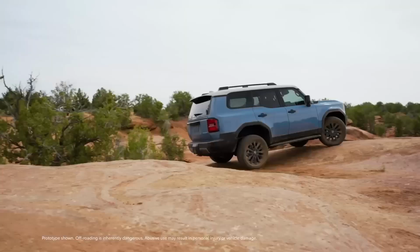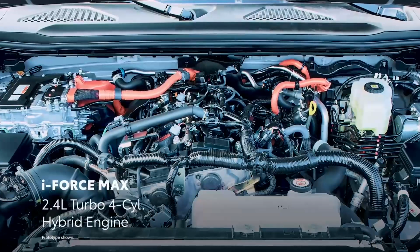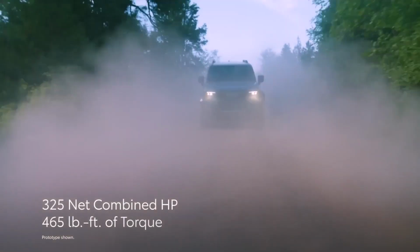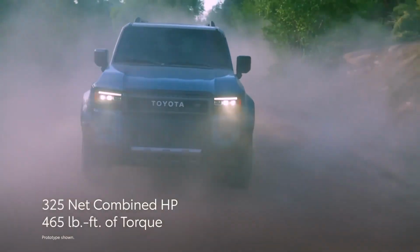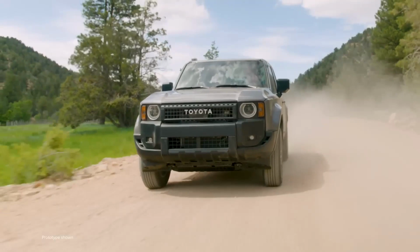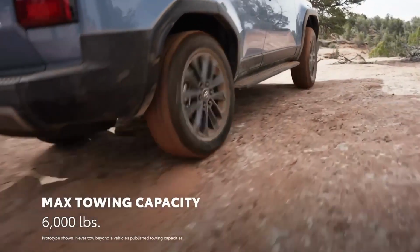For the markets of Eastern Europe and the Middle East, a 2.4-liter turbocharged engine from the T24A-FTS series is offered. 281 horsepower and 430 Newton meters, which works with an 8-speed automatic transmission. For North America and China, a full hybrid version called i-Force Max is produced, based on this turbocharged engine and an integrated 8-speed transmission with an electric motor producing 49 horsepower. The total system power is 330 horsepower and 630 Newton meters. However, the modest 1.87 kilowatt-hour traction battery does not allow the SUV to move without activating the internal combustion engine.